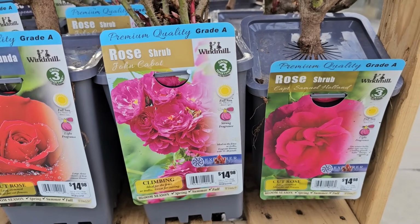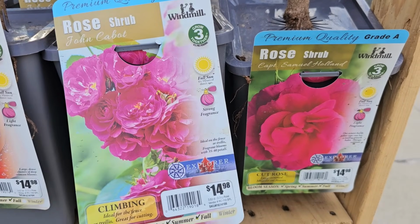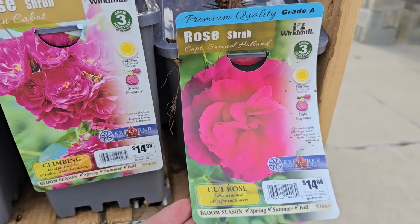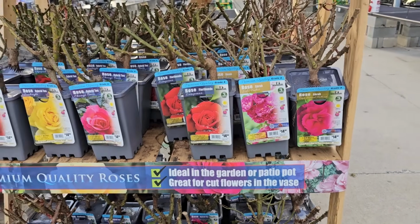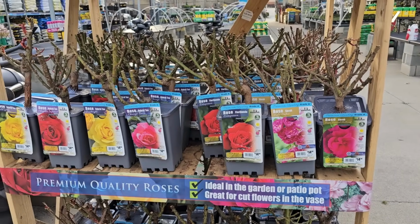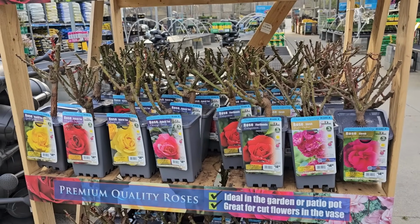And the tags will tell you what type of rose. So this one here tells you it's great for climbing. That one says it's a cut rose. And roses, they can be a little bit fickle, but the most important things to remember is they like a well-draining soil and they like a full sun location.